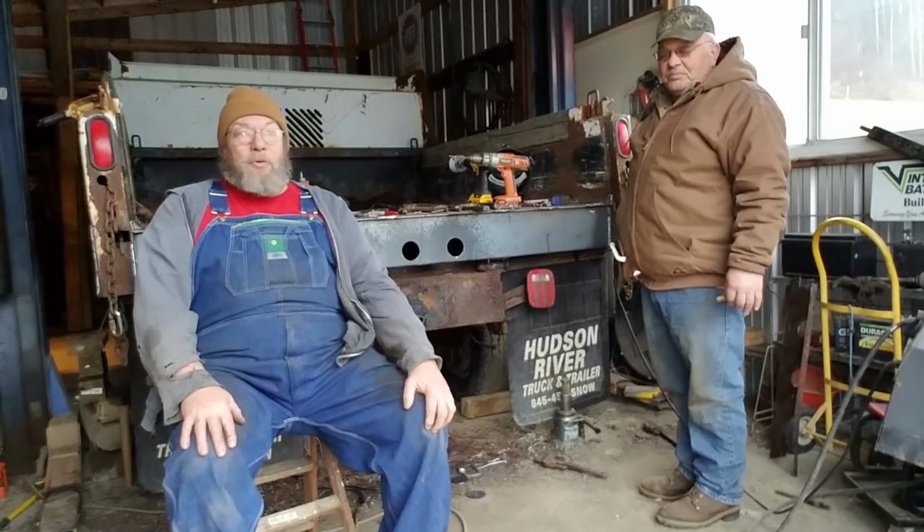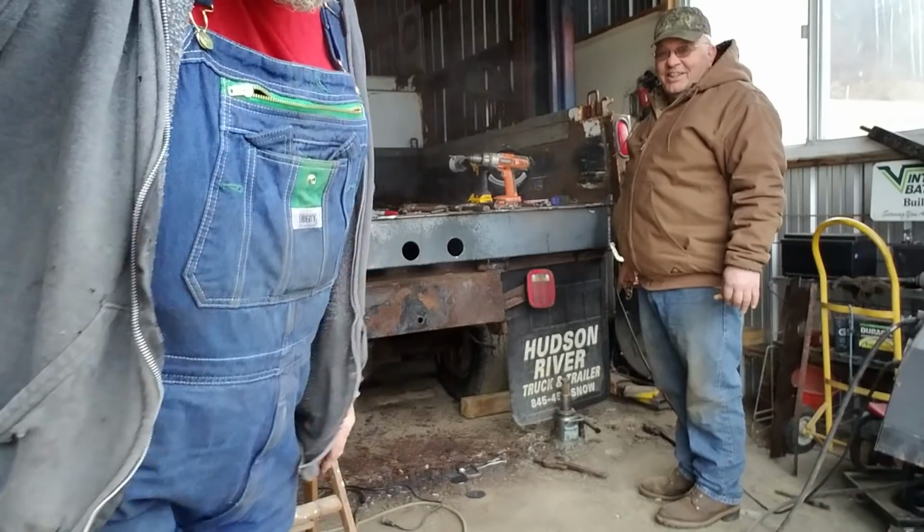Okay, I'm going to cut this short so we can get it loaded up when I get home. And we're building a dump truck today. Tomorrow's your saws.